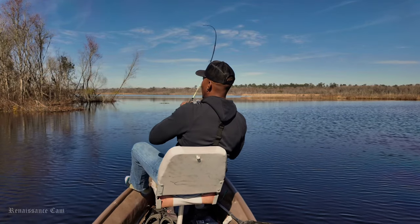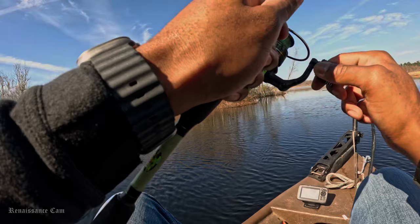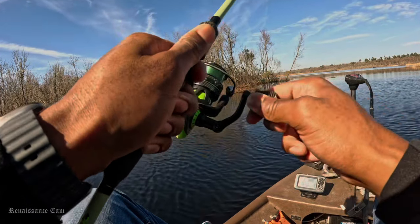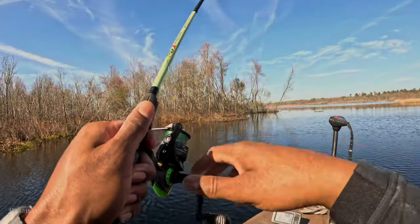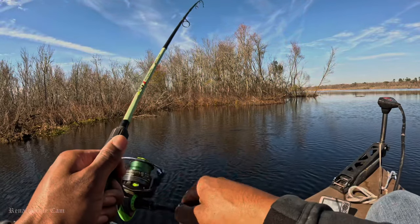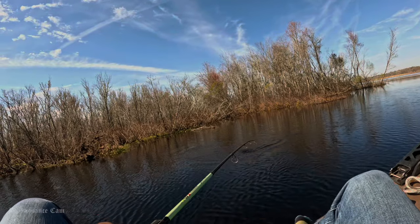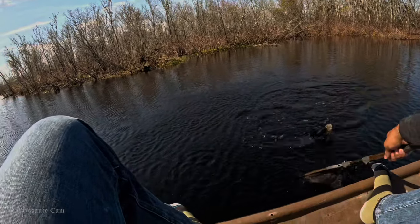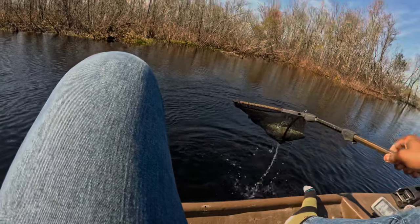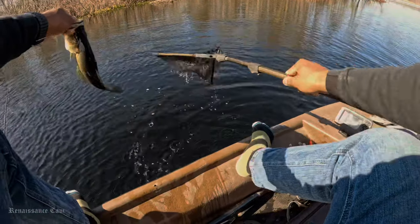There you go again. Got him. I knew they was over here. This is the same spot I left them biting last week. Speck. Nice speck. Got him. This net will wet the entire boat up.